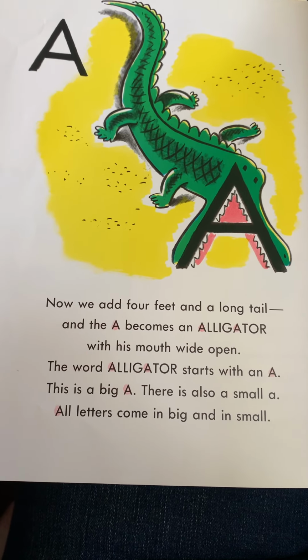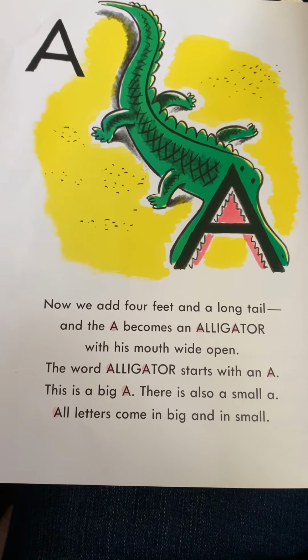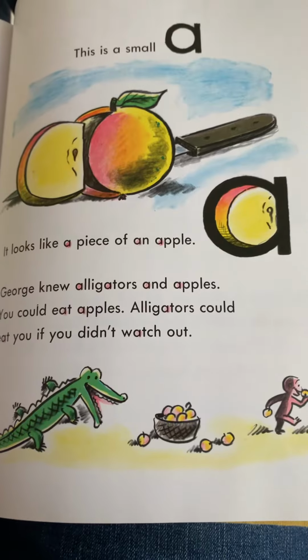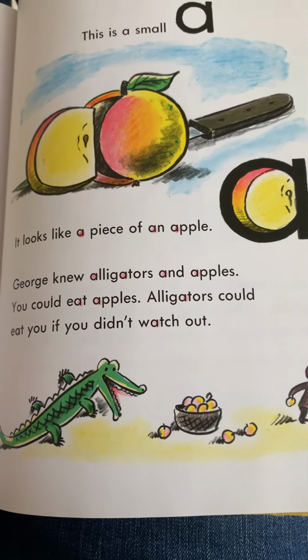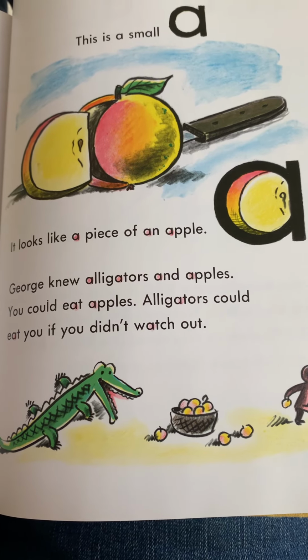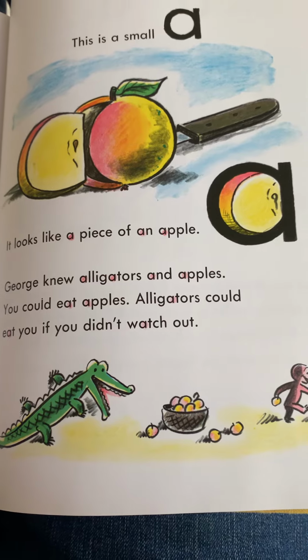This is a big A. There is also a small a. All letters come in big and small. This is a small a. It looks like a piece of an apple. George knew alligators and apples. You could eat apples. Alligators could eat you if you didn't watch out.